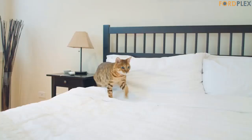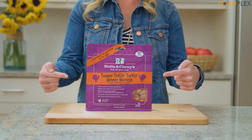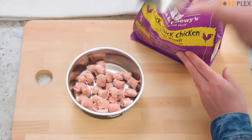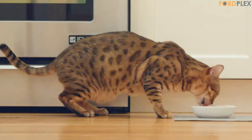Stella and Chewy's freeze-dried raw chicken dinners all-natural recipe is crafted with care in small batches in Stella and Chewy's own USA kitchen to provide the highest levels of protein-rich meat and quality grain-free nutrition for your cat, grain-free, minimally processed and all-natural. Because the closer foods stay to their natural state, the better they are. That's why each of Stella and Chewy's recipes contains no added hormones, antibiotics, grains or fillers. Best of all, it's 100% complete and balanced for all life stages.